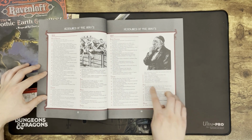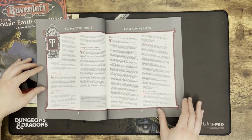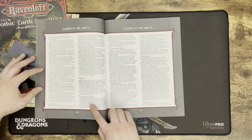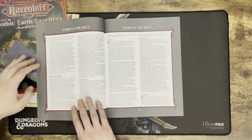For example, 1897, we've got H.G. Wells publishes The Invisible Man. And then it goes into the key events of the 1890s. Railroads became a thing during that time. We've got the Trans-Siberian Railroad, the Orient Express. If you're inspired by the Agatha Christie books, then this setting might just be the one for you.